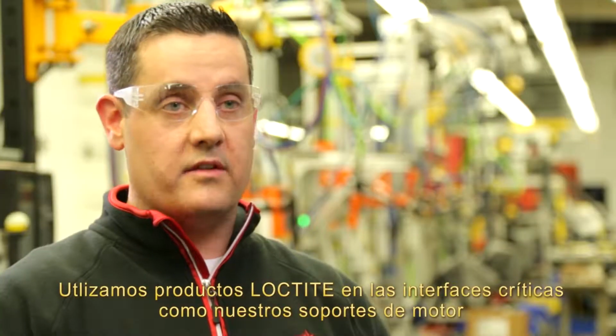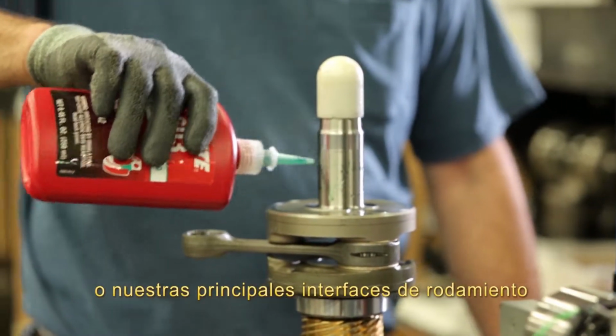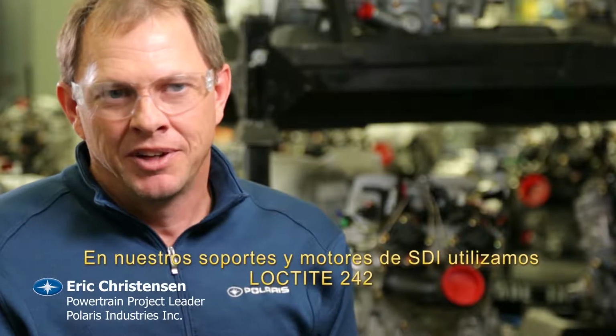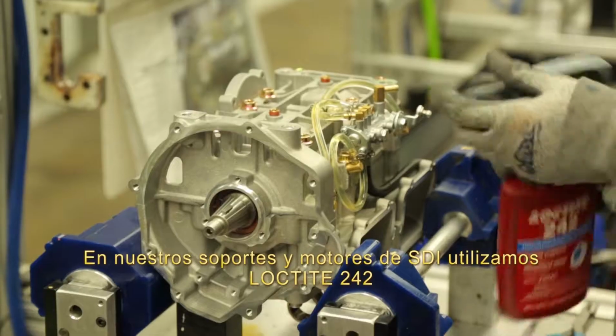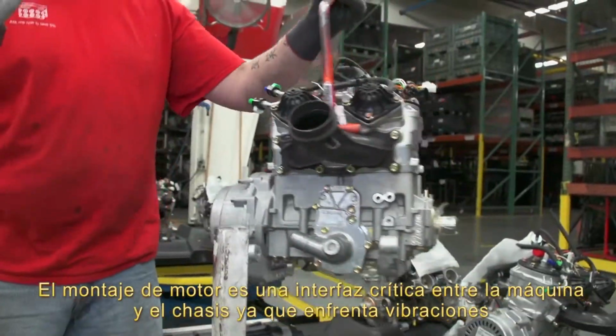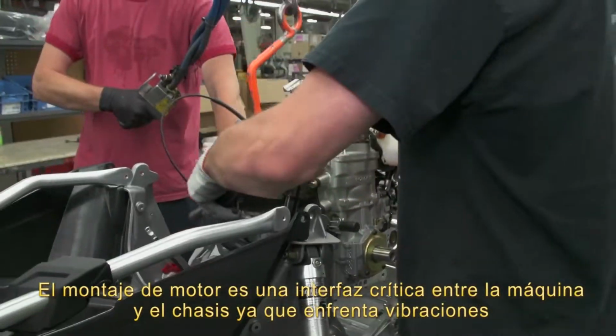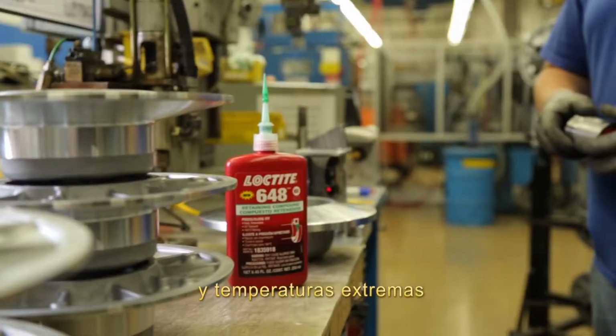We use Loctite products in critical interfaces like our engine mounts or in our main bearing interfaces. On our motor mounts on all of our SDI snowmobile engines, we use Loctite 242. The motor mount is a critical interface between the engine and the chassis that sees extreme vibration and temperature variations.